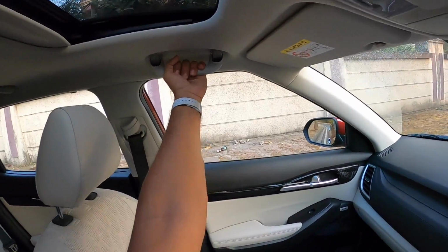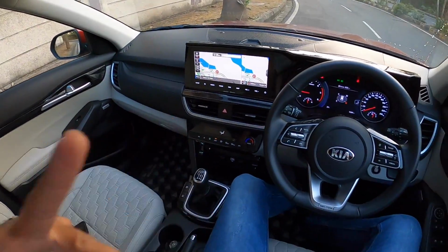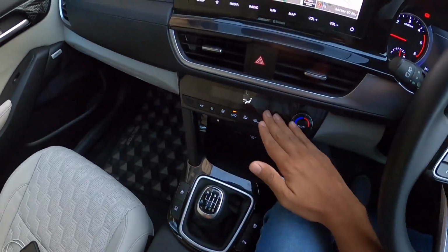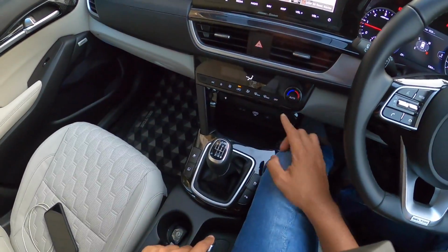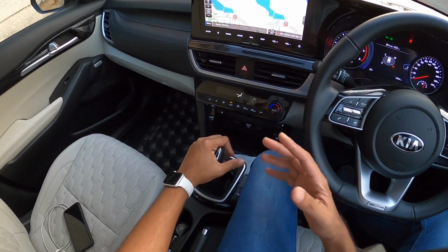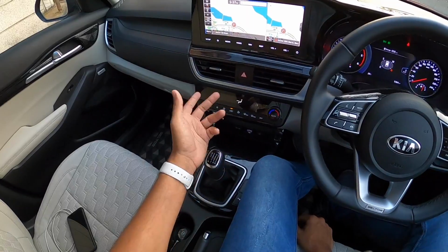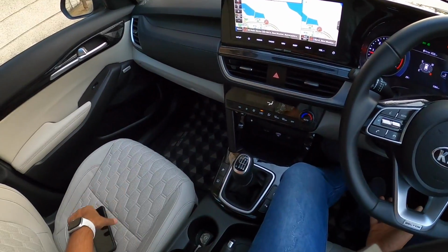There's a handle to hold on to on this side. The seat belts get height adjust as well. Of course, there is climate control air conditioning with separate controls for the same, which is actually very nice, because if you have all the controls here, like in the MG Hector, you can freeze to death, especially in the cold environment, because the air conditioning is working on full blast. Unless and until the screen loads, you cannot change the temperature at all.